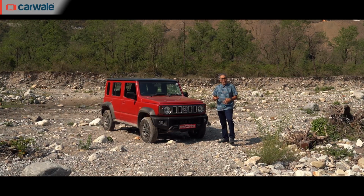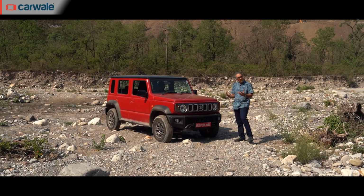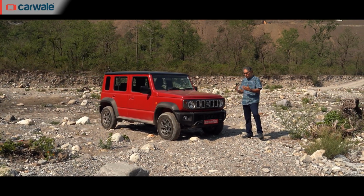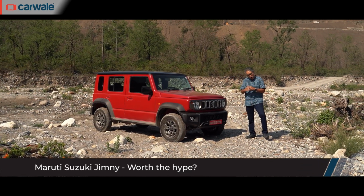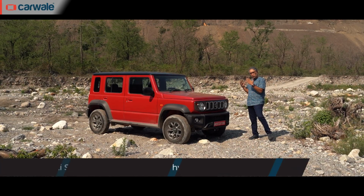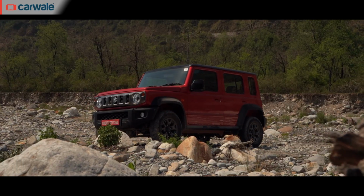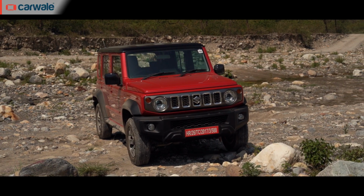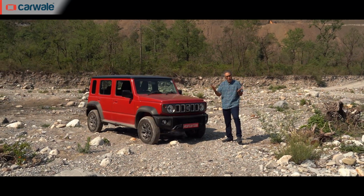And through this review, we will tell you what's good, what's not so good, how it is to drive, how does it feel, how's the ride comfort, how's the seating, all of that. If you are looking to buy the Jimny, we will tell you whether it's worth it or not. But that's not all. We're also going to bring in a perspective about if you were to buy the Jimny as your only car. So is it a good daily driver? Can it fit your family in? Can it take you to the mall? Apart from, of course, going off-roading and adventurous activities.